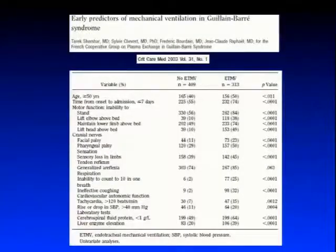Okay, so this is not the best slide, but when do you bring patients into the unit who have Guillain Barre Syndrome? This is applicable to myasthenia gravis. I don't know about that so much, but I guess you can extrapolate a little bit. There's a lot of overlapping features between a patient with Guillain Barre Syndrome and a myasthenic in crisis. So there's a study that was done by the French Cooperative Group on Plasma Exchange of Guillain Barre Syndrome study group, and they looked at early predictors of mechanical ventilation in Guillain Barre Syndrome.